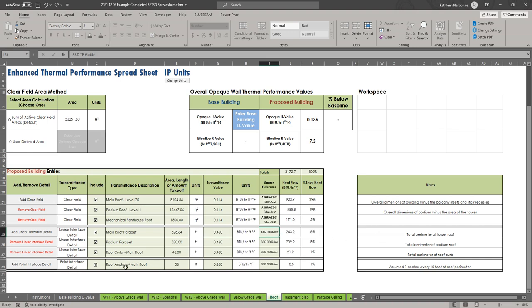And then I also actually have some roof anchors up on my roof. So I've counted those as best as I could. Maybe I'm overestimating to be a little bit conservative. I have 53, I put that in here, and then I put in my chi value associated with that. And that is also drawn from our thermal bridging guide.